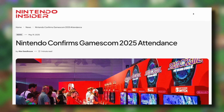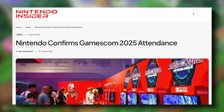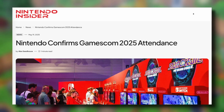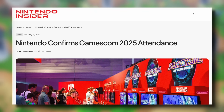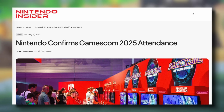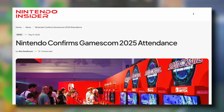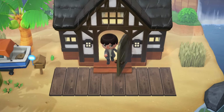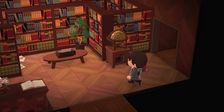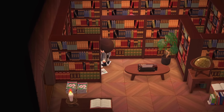Now, whilst there is yet to be a new Animal Crossing game announced, if we do get anything from Nintendo this year in any of the major Nintendo Directs, with there being rumored one for this month, then we could actually see it at these events, Nintendo Live and Gamescom. So it's definitely worth looking out for them to see if Animal Crossing will be involved at all. I will definitely be keeping my eyes out and hoping that we get an announcement about a new Animal Crossing game sooner rather than later.